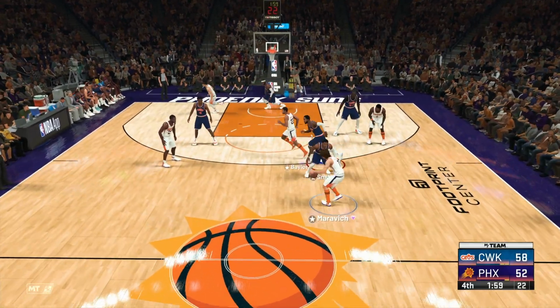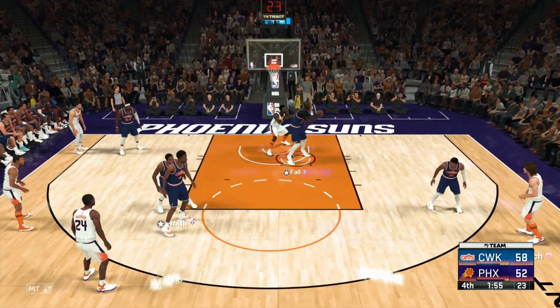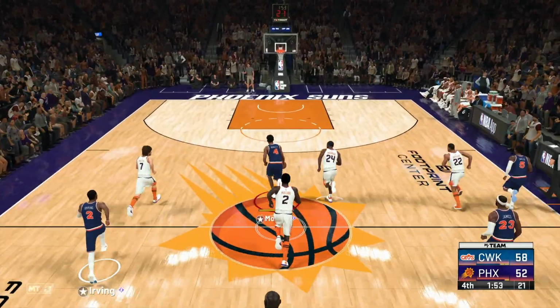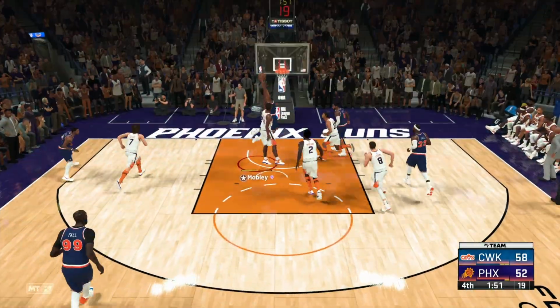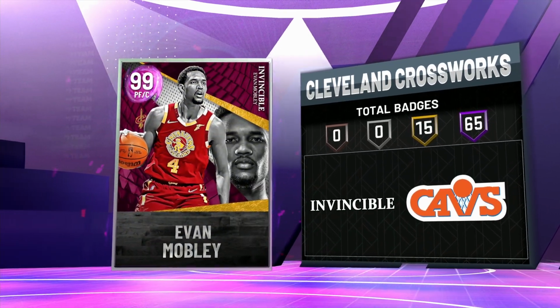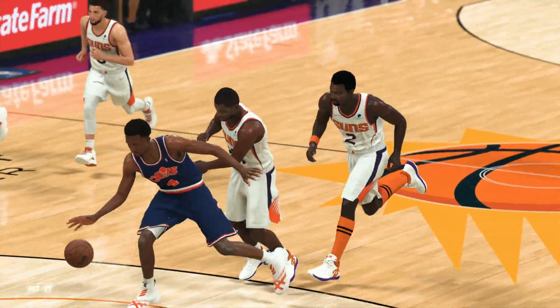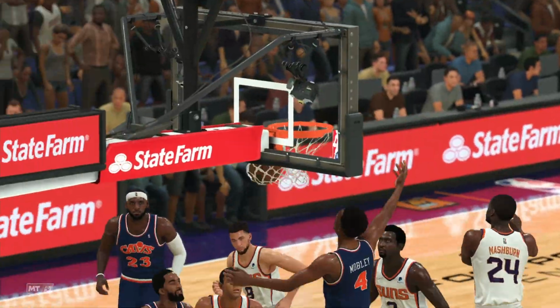Here's Maravich. To the paint. It's stolen. And here's the fast break. Here's Mobley. Rips down the breakaway slam. And they're putting together another quality possession. They're taking control of this game, with their lead starting to stretch out just a little bit here late.